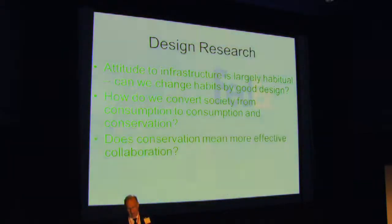And in particular, we've grown up to be a very consumption-driven society. But we've now got to understand much better how we do conservation, because we're beginning to see what the limits are on a number of our natural resources, whether it's land or fossil fuels or anything else. And understanding how society works in that regard is a design issue, social design maybe.